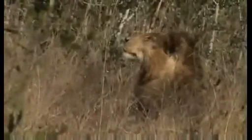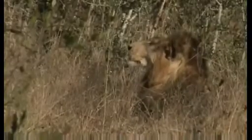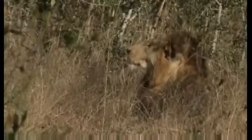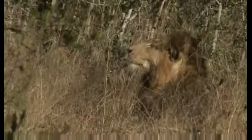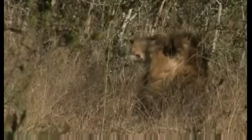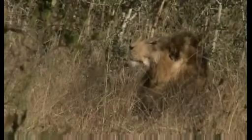Sniffing in there. Very handsome lion. Trying to catch a whiff of those buffalo. The wind is picking up a bit. There's more of a steady breeze blowing now, coming in from the southeast. So at the moment, definitely in the lion's favour.